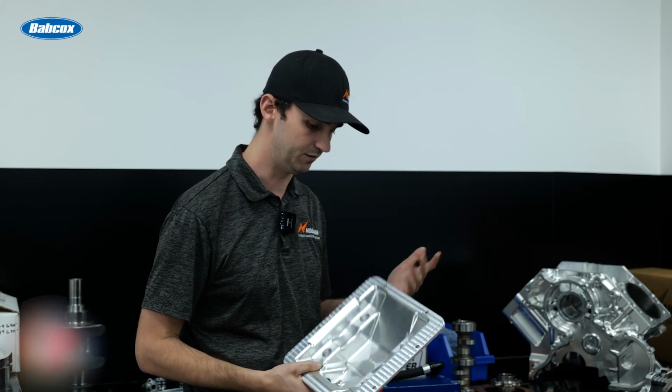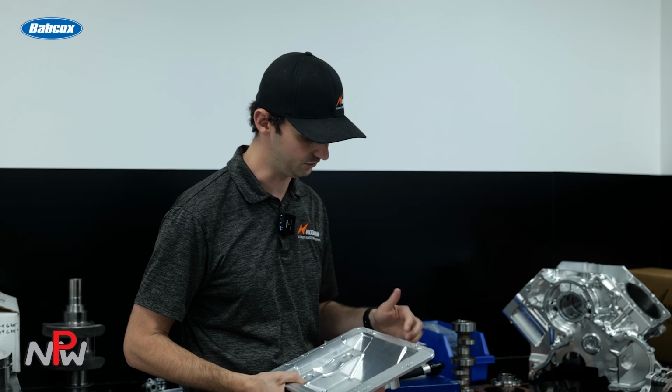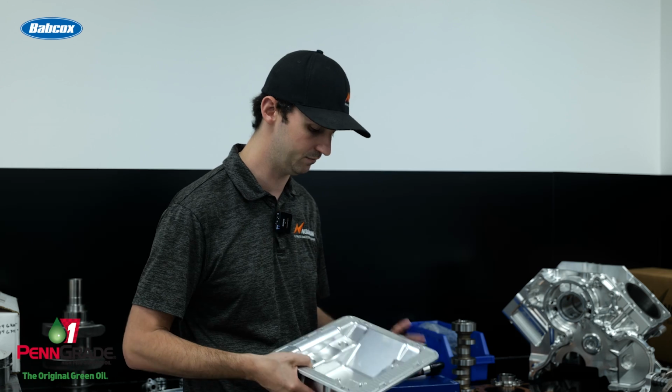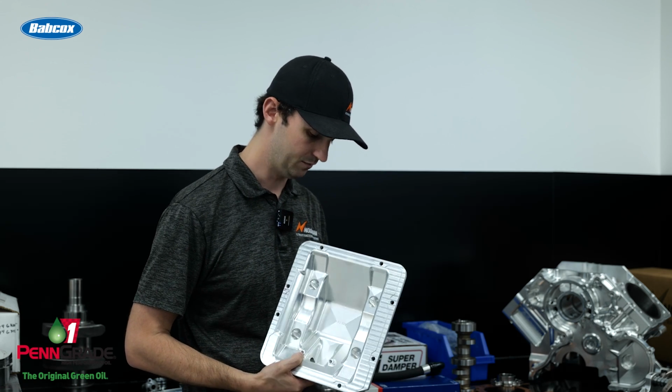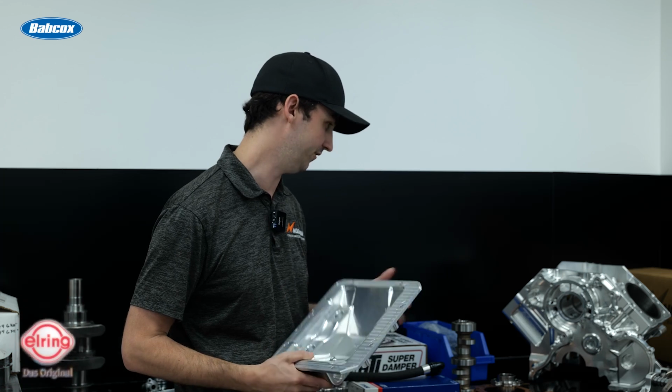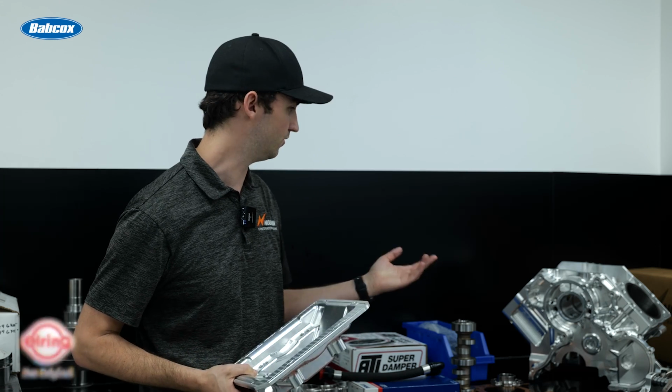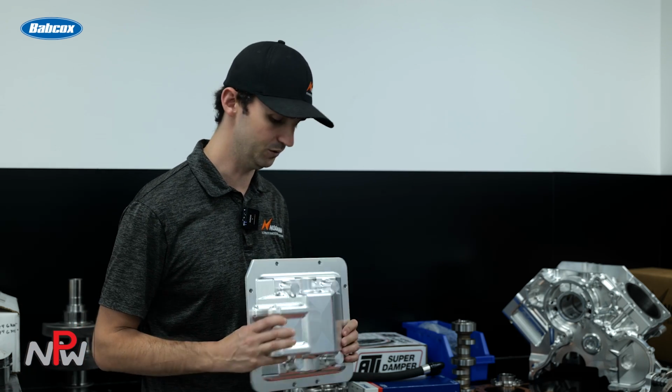Okay. Another piece that we make in house, O-ring seals, all that kind of stuff. Awesome. Clearance for the main cap studs and everything. So yeah, it's a pretty wicked piece. Just part of the ability that we have, right? When we work with billet, we can do solutions like this and be able to whittle something out.